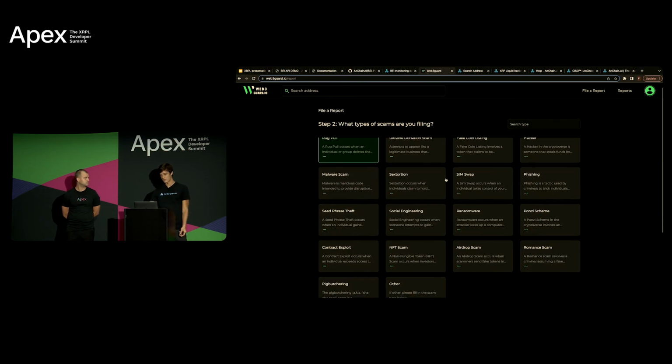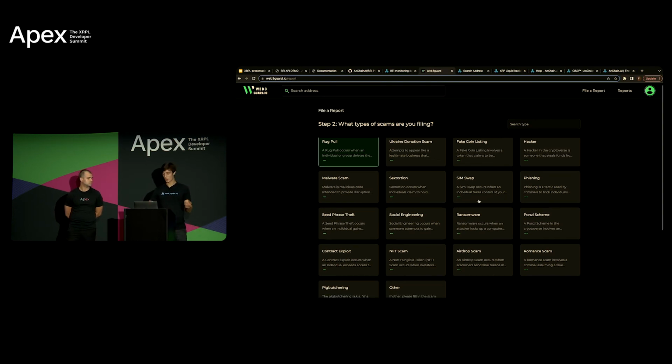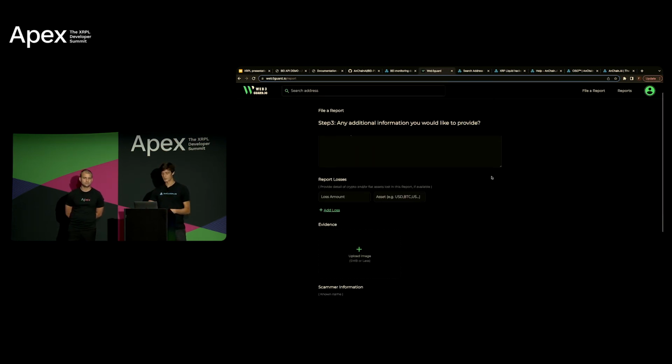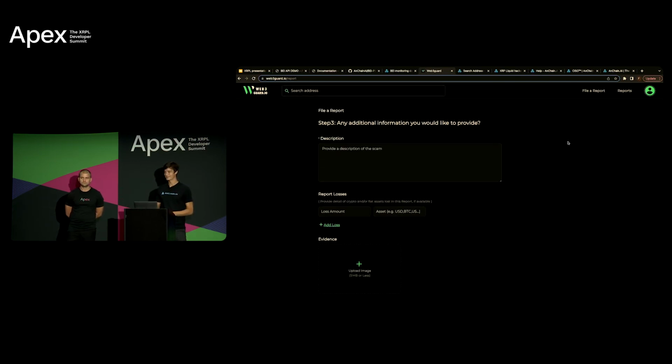It asks you which category it belongs to: rug pull, malware scam, SIM swap, phishing. There are a lot of different categories of addresses. From here, you select rug pull, and you move ahead, and you add description, evidence, and so on. But this is in a nutshell. I know time is up. I don't know if we have time for questions.